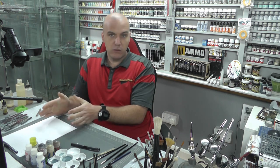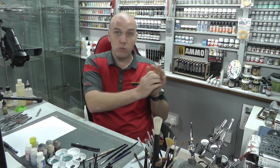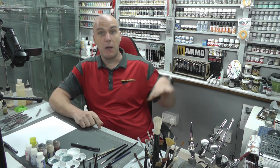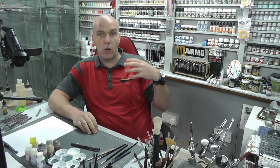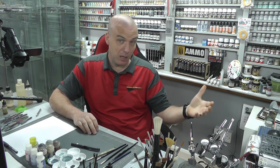Because once you've built a model, say you've built a Spitfire, you've got all these lovely pictures, you put it on eBay and it sells. Don't just leave it at that. Do you know what I did? I took those pictures and threw them back up on eBay, but I listed it as these pictures are example pictures and I would build something to that same standard and you would receive something very similar, right?